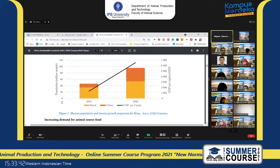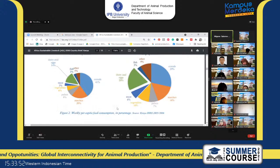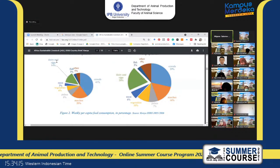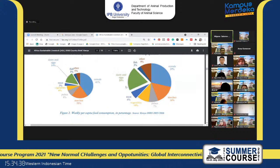Yes, so I just wanted to share the report of FAO, which shows the contribution of the livestock. So this is the weekly per capita consumption in percentage. As you can see, of course, cereals and starches, or rather the crops, are the main ones, but you can see the contribution of dairy and eggs. That's milk and eggs, 14%, and meat, 3%, and fish also 3%, and then we have the others. Then this was the bottom quartile, and then in the top quartile we have dairy and eggs being consumed up to 20%, and then the meat up to 60%.